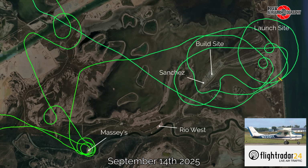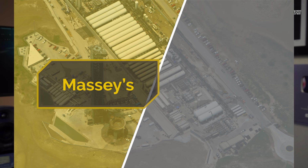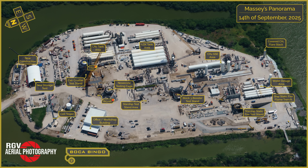Perfect weather allowed for some amazing shots from 6,000 feet of all the work that continues across the entire facility. Let's start over at Massey, shall we? Here's the labelled map of the site to get you situated of the layout. Thanks to Proky for creating these.